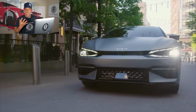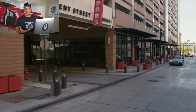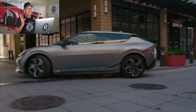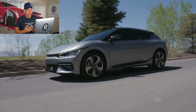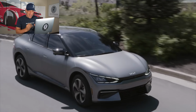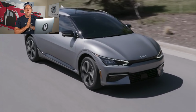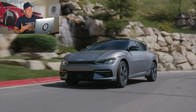So there is the new 2022 Kia EV6. This particular one is, of course, the GT trim. Remember, like I said, 576 horsepower from 2 electric motors gives you the all-wheel drive. But let's talk about the nitty-gritty here. So you're looking at basically the first dedicated electric global modular platform from Kia. Rear-wheel drive and all-wheel drive.